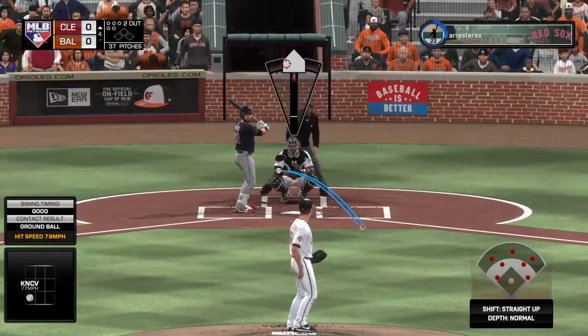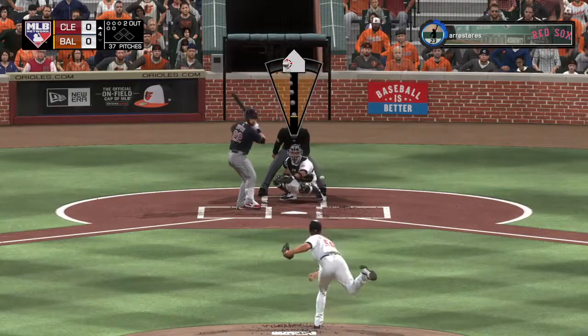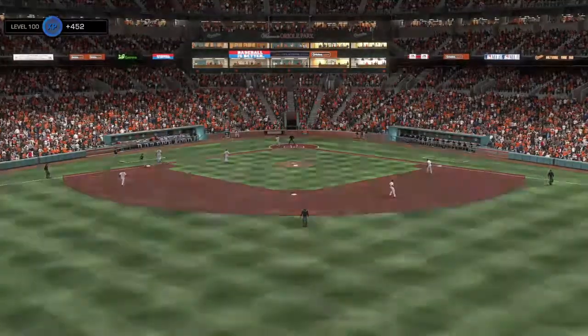Ready for another chance? Jason Kipnis comes into this at bat 0 for 1 in the ball game. Grounded up the first baseline. Alvarez is up with it, and he'll step on the bag himself, and the inning is over.